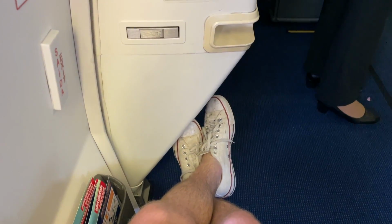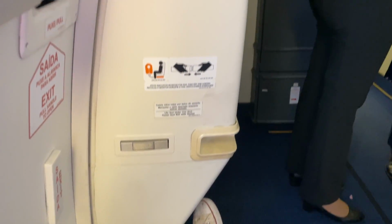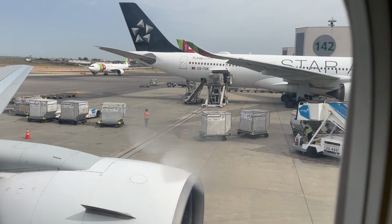Now luckily nobody sat next to me, so I could move over if I wanted to, but the slide from the door really did take up all my leg room here. And then to see out the window, you'll see I really do have to crane my head to look behind me.